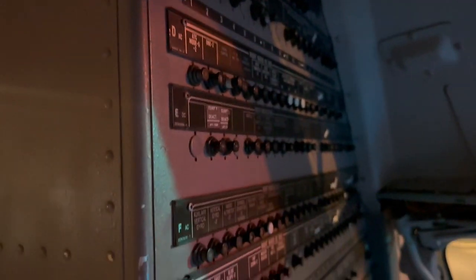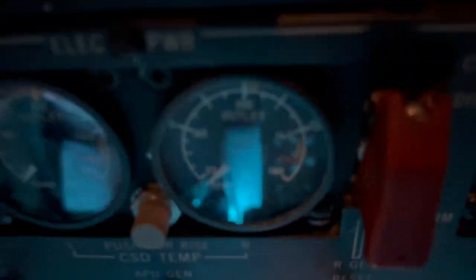Look at all this stuff right here. So cool. And you got all the gauges right there.